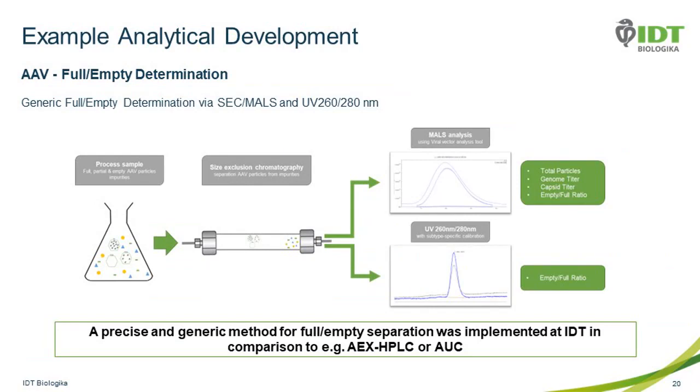Again, I would like to demonstrate one of our assay developments in more detail: the full-empty characterization of AAVs. Common assays, such as anion exchange chromatography-based HPLC assays, have a limitation here, since changes in the payload of the AAV and modification of the particle surface would lead to a product-specific assay development, ending up in higher efforts for each project. Analytical ultracentrifugation is another option for full-empty characterization, but also has its limitations with sample throughput and might be influenced by the sample matrix background.